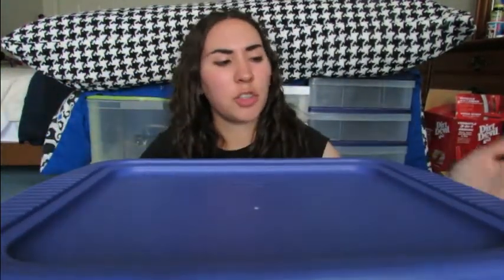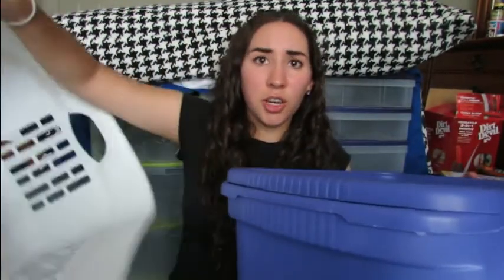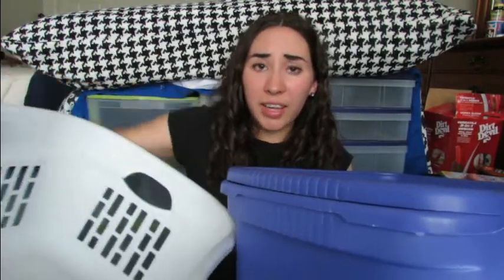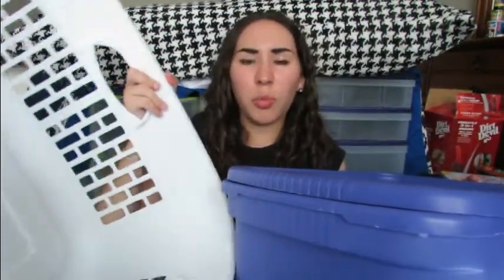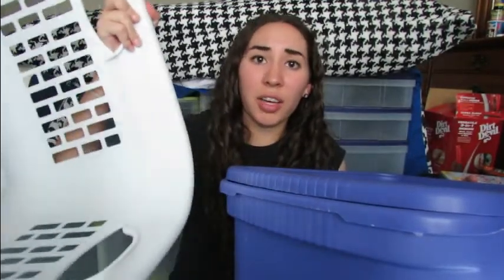Other kinds of storage containers that you can get include these big tubs that come in a few different sizes. I'm not sure what size this is, but you can get some that are a few gallons in size. You can use these to store things under your bed. You can also use these to help transport stuff to school. You can also get a big basket like these. You can get these anywhere, Walmart, Target, Kmart. These are really nice and sturdy for carrying things.